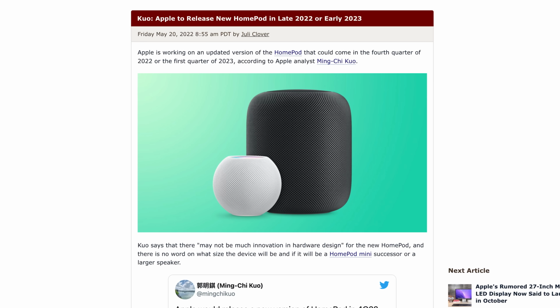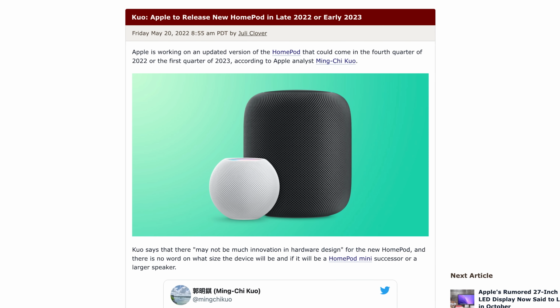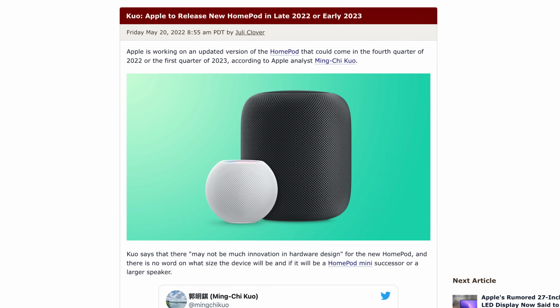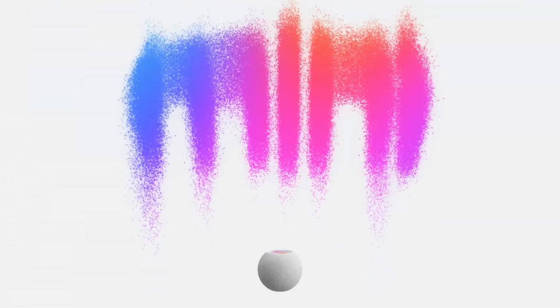But what's something that I didn't expect to see? Well, Ming-Chi Kuo recently reports that Apple is also working on an updated version of the HomePod that we could see in the fourth quarter of 2022 or the first quarter of 2023. Now, it has not been confirmed if it will be a new full-size HomePod or a second generation mini. Kuo even says there may not be much innovation in hardware design either, and that instantly tells me this is not a new HomePod. Maybe it's just colors?